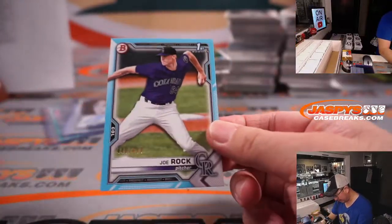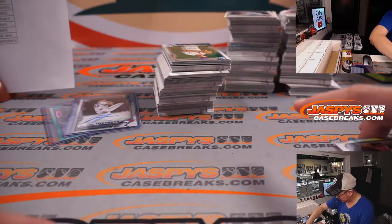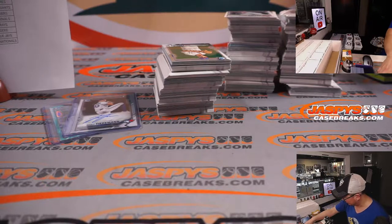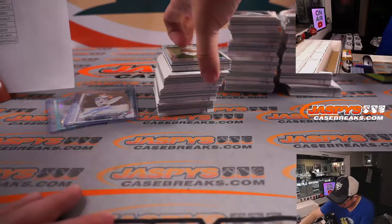About that, Joe Rock. There he is, 448 out of 499. Joe Rock is a Rocky. I wonder if that's why they drafted him. It's appropriate. Looking for one more auto here.